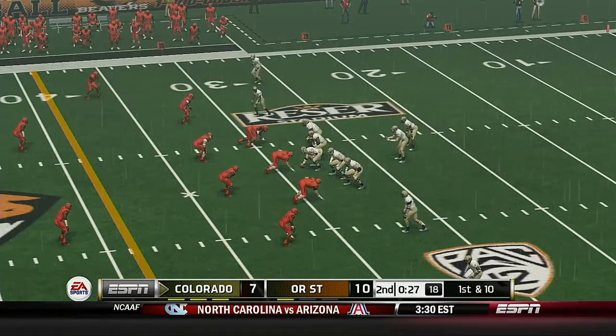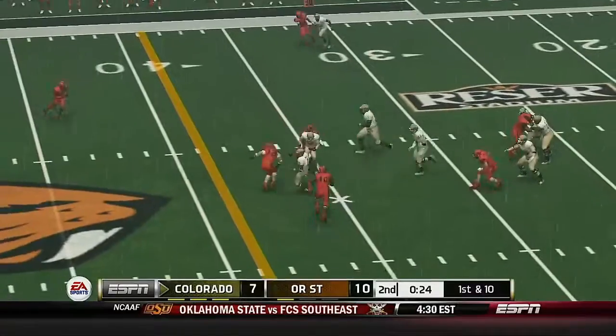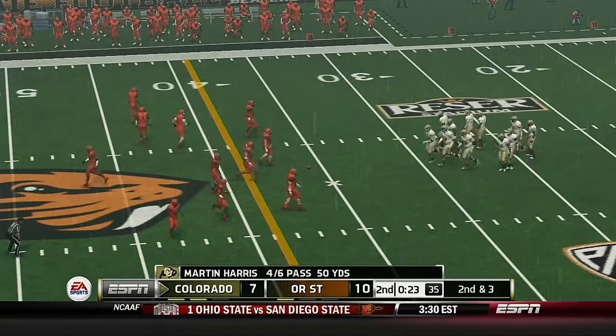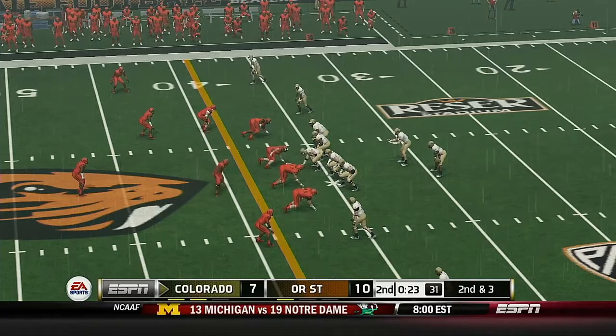Last drive ended with as good a result as you can hope for, and I'm sure they'd like to replicate that here. You can bet this defense made some adjustments on the sideline, though. I don't know if they can stop the passing attack, but they need to at least be able to slow it down. Second down, and they're going to need about 3 yards to pick up the first down.